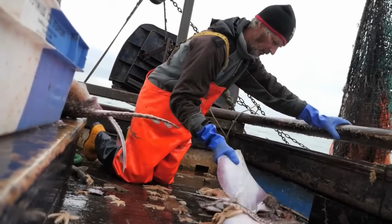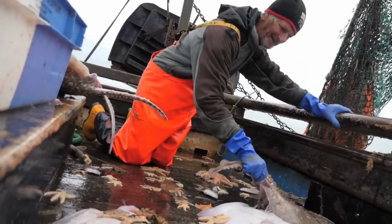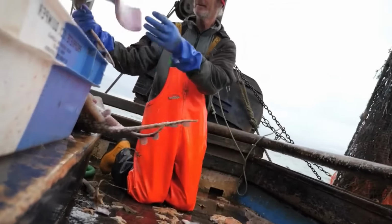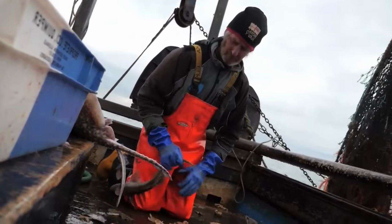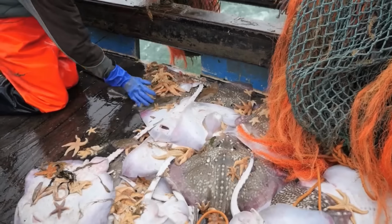Most of the catch goes to Zeebrugge, majority of it. We sell a little bit locally, as much as we can. Don't like to put too many food miles on it. We'll keep our carbon footprint down. There doesn't seem much demand in England for soles. Sort of 90% of those exported probably.